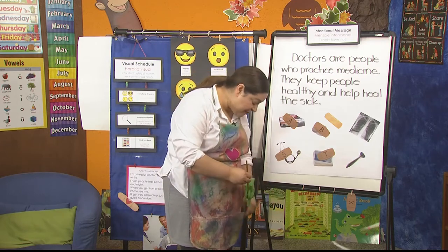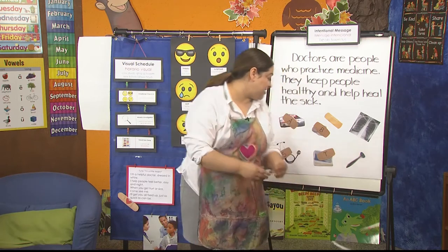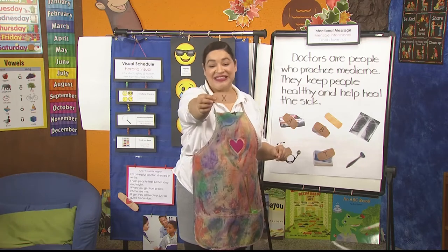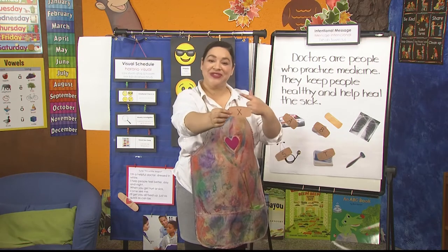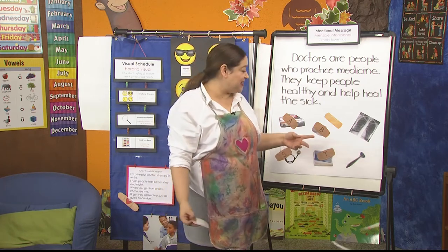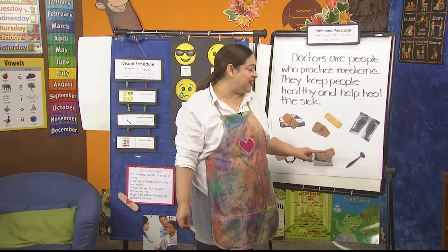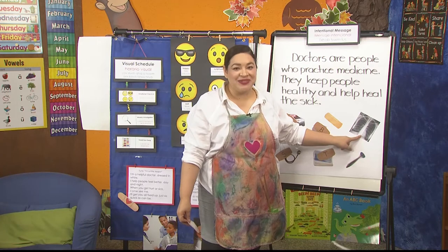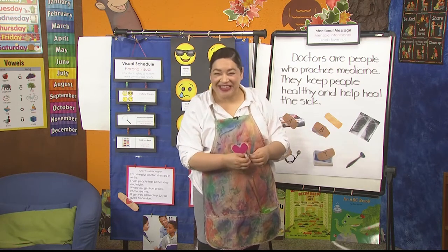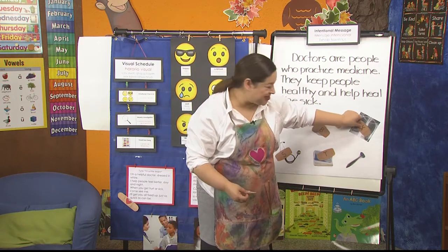Now you've been helping me put the beginning sound on these bandages to the picture that matches. We only have a few things left. Let's see. Our letter this week is X. X, ooh, just like our movement card, X. So let's see what picture makes the X sound. Is it Band-Aid, or is it X-ray? X-ray. Yes, it's X-ray. Let's put our bandage on the X-ray. We learned that X-rays help doctors see inside of us so they can see what's wrong.